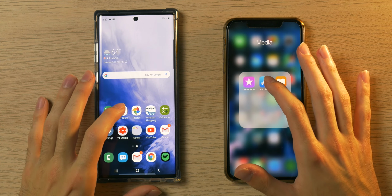Next up, I'm gonna open the cameras on both of these devices here. So we're gonna raise the Note 10 a bit because I can actually see if the camera's open here. So 3, 2, 1. About the same there. So that is interesting. Let's switch to the front-facing cameras. Pretty much the same, maybe a little bit quicker with the iPhone 10 here.